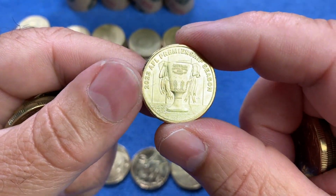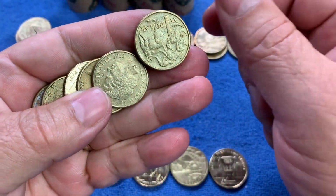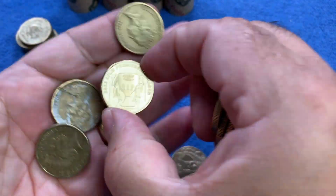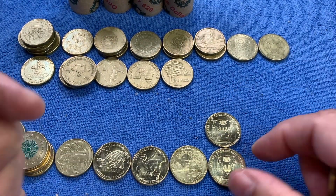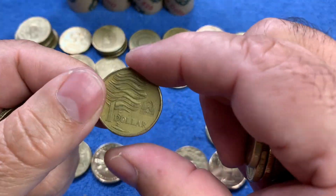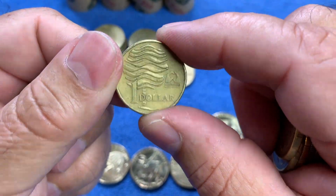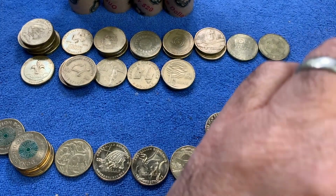You would have seen that at the start, but definitely, while they're so shiny and new, they will go into my wider collection. And there's another one by the look of it down there. Yes, AFLW's Premiership season. So we have the AFL and the AFLW, both coins out of that series. And that's an excellent find. That's a set in one go. And that's it for that roll.